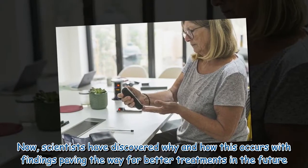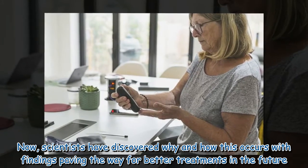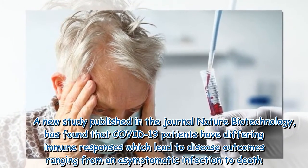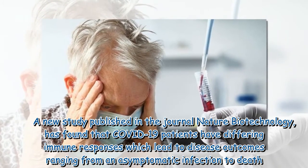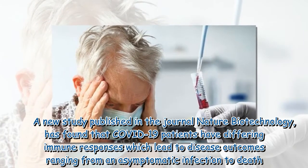Now, scientists have discovered why and how this occurs, with findings paving the way for better treatments in the future. A new study published in the journal Nature Biotechnology has found that COVID-19 patients have differing immune responses, which lead to disease outcomes ranging from an asymptomatic infection to death.